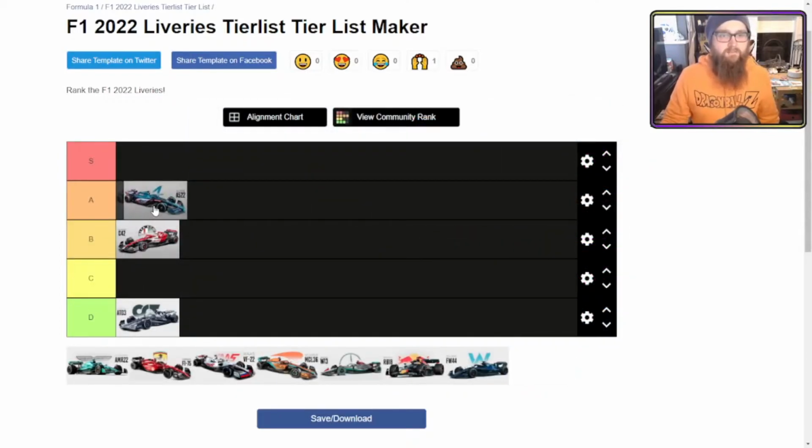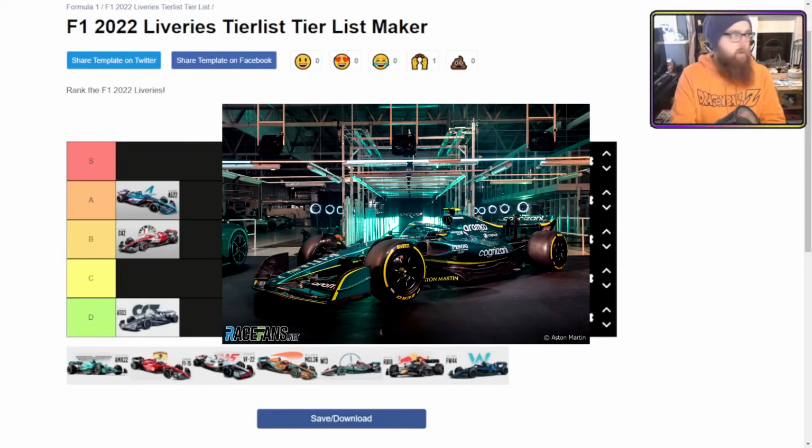I like that. I'm gonna put that at A. That's a cool looking car. It's a brave concept, that is. I like that a lot. Next up is the Aston Martin AMR22.